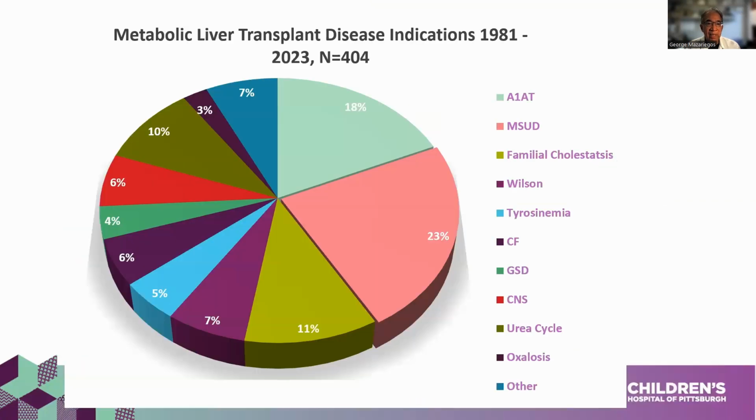So for example, in our overall compilation of over 400 children that we've transplanted for metabolic conditions at the Children's Hospital of Pittsburgh, you can see that alpha-1 antitrypsin is significantly at the top of that category. Maple syrup urine disease is the next largest category. We have a significant number of the genetic conditions called familial cholestasis, and then other diseases like Wilson's, tyrosinemia, cystic fibrosis, glycogen storage disease, Crigler-Najjar syndrome, the urea cycle, and others.